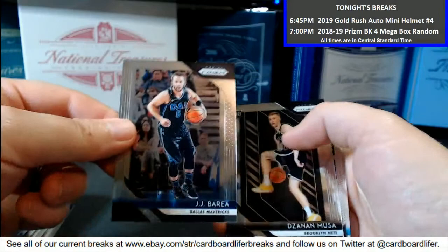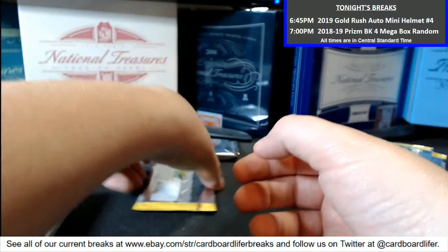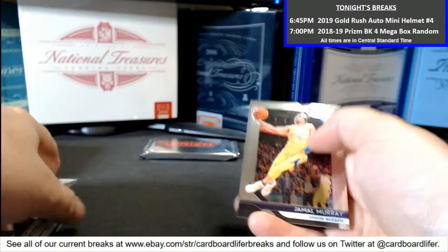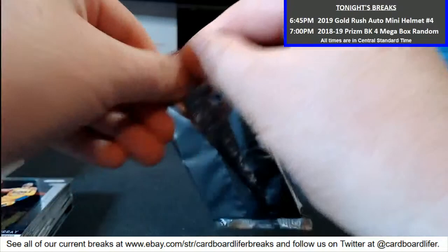J.J. Barea. Musa rookie, Shaquille O'Neal Hall Monitors, and our last regular pack in Mega Box 3. Troy Brown Jr. rookie, Zach Collins, Kevin Knox freshman phenoms, and Jamal Murray. And let's see what is in our pink ice pack.